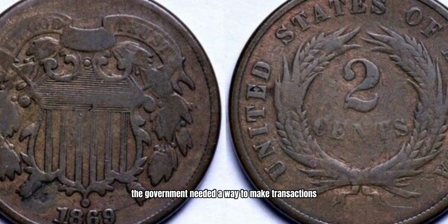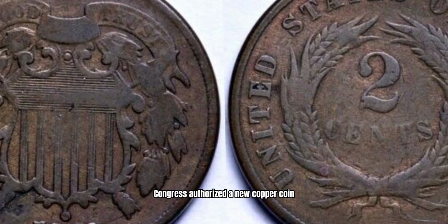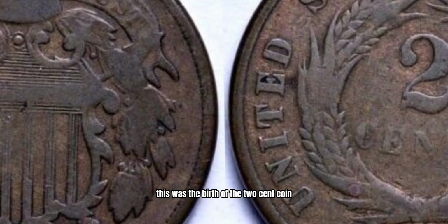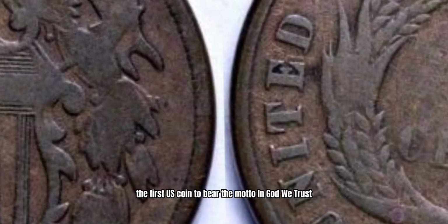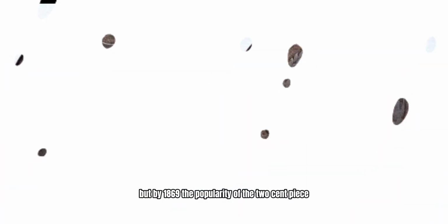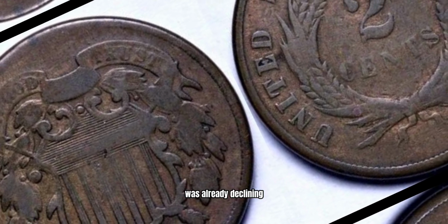The government needed a way to make transactions smoother, so in 1864, Congress authorized a new copper coin. This was the birth of the 2-cent coin, the first U.S. coin to bear the motto, "In God We Trust." It was created during a time when the nation was divided, and many saw it as a statement of faith and unity.